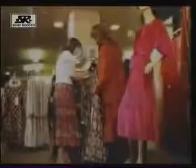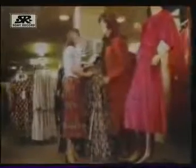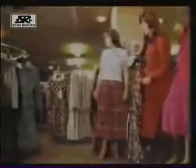Can I help you, madam? I like this dress. How much is it? £30. Oh, that's too expensive. How much is that one there? Which one? The short green one.